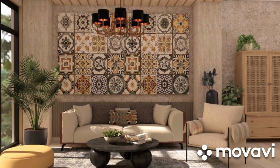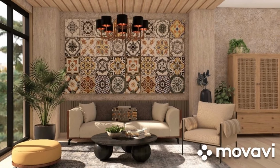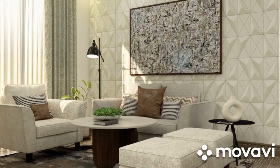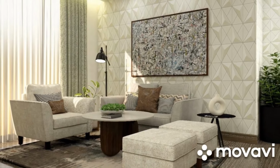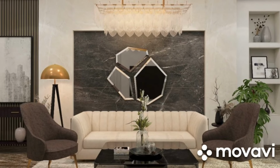An elegant living room is all about balance, refined choices, harmonious colors, and thoughtful details. We hope these ideas inspire you to create a beautiful, elegant space in your home.